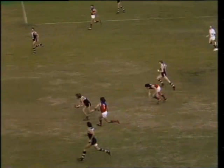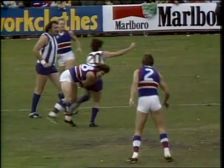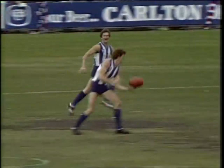Elliott calls for it. Elliott gives it to Breen. Breen 20 metres outside. Steps steady. Shoots. Beautiful. Schimmelbusch. Montgomery, good-looking hand pass, a bit slow as it's fumbled.